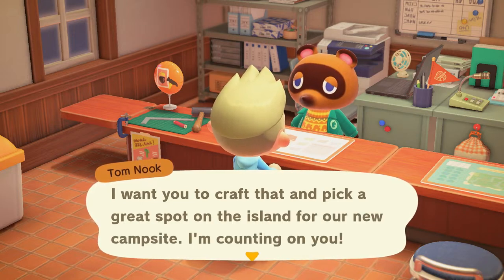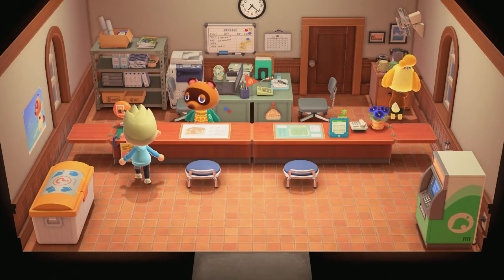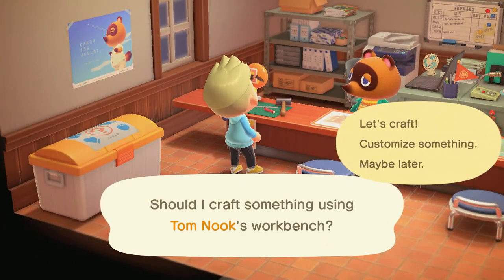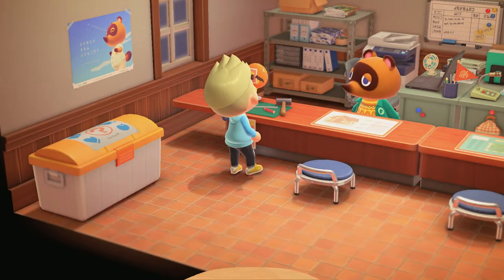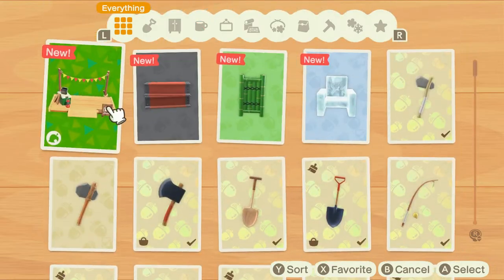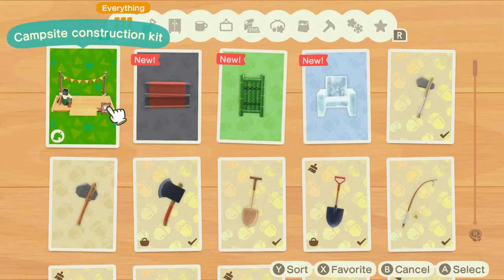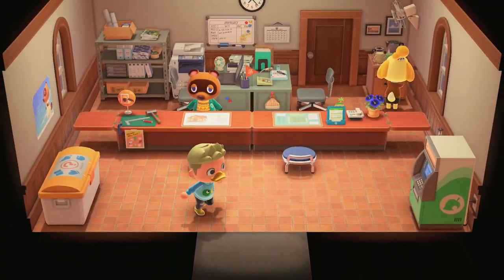That's it. I want you to craft that and pick a great spot on the island. I have to craft the campsite? Ugh. No! Why? These are all my expensive materials. Dang it.